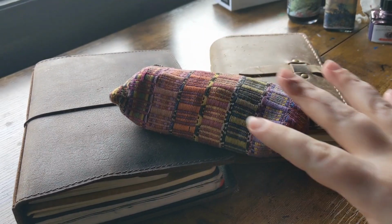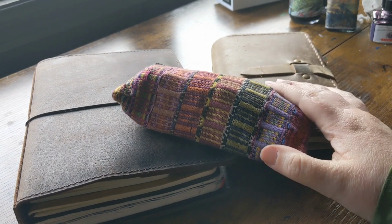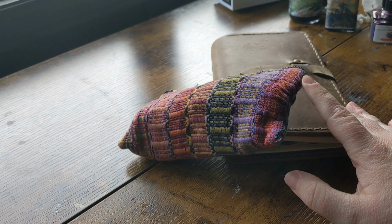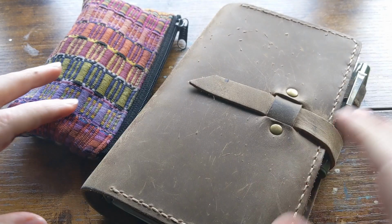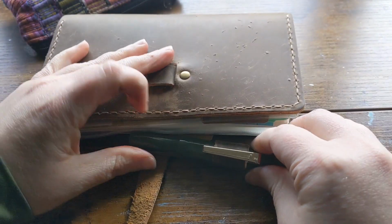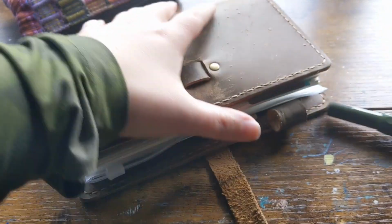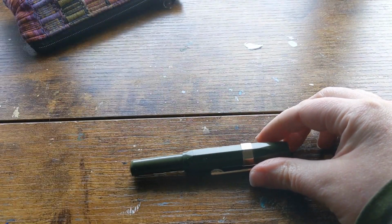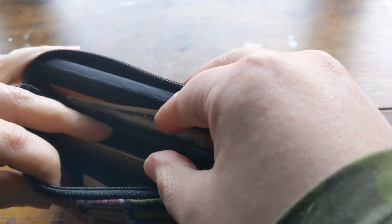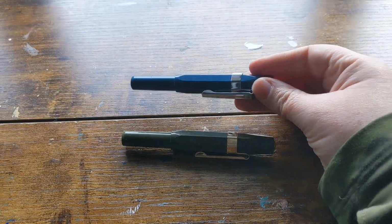Okay, so these are the 3 items that I use my Kaweco Sports with. I'm going to do 2 together because they're basically the same pen, and then I'll show you the last one. So these are just 2 of the Kaweco Sports. One that I keep in my planner, and 2 that I keep in my purse.